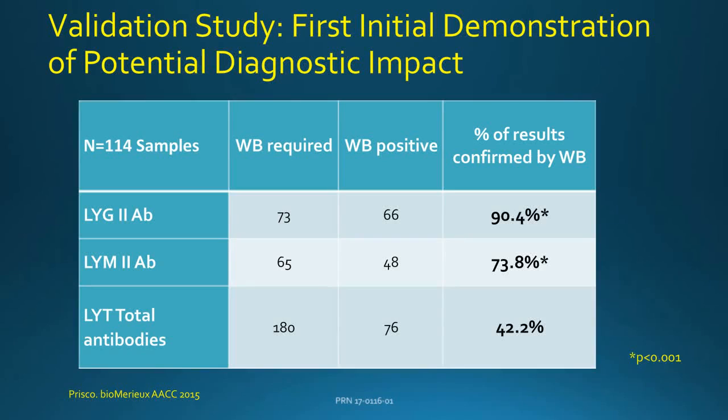So if we ran the Lyme total, in other words, the non-dissociated assay, anything that was positive, you had to run through a Western blot. In other words, a Western blot was required. Of those, 76 of them actually ended up being Western blot required and positive. So you had a percent of results that were confirmed by Western blot of about 42%. When we ran the dissociated assay, we only ran those specimens in each blot based on their positivity or negativity in each of the assays.